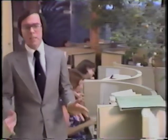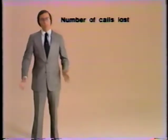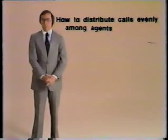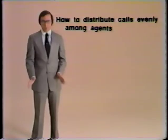Without a system for managing call handling activity, there's no accurate way to guarantee that customers are getting the service they deserve in return for the business these companies need. What businesses need is a low-cost method for knowing how many calls come in during business hours, how many calls are lost due to inefficient handling, how the density of incoming calls may vary throughout the day, and most important, how to distribute these calls fairly among the available personnel in order to produce the best possible service.